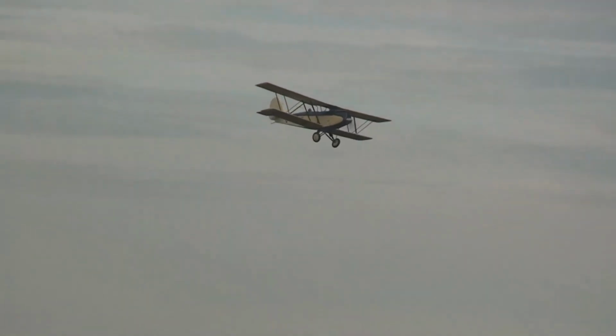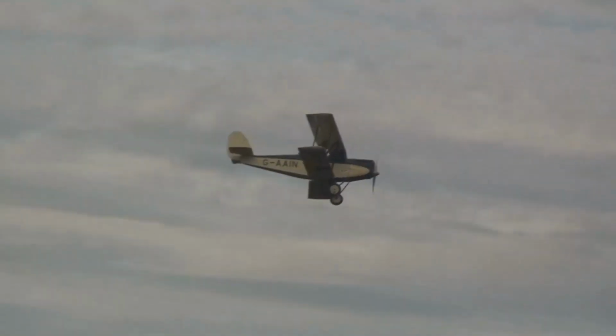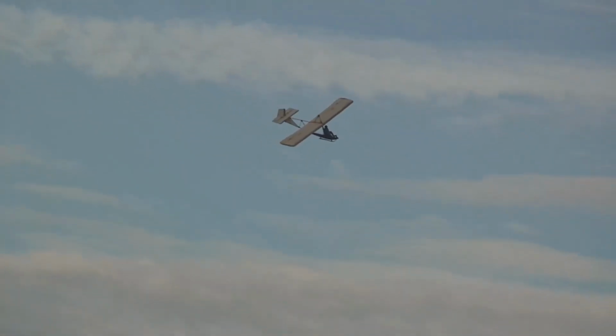This is the Eon primary glider. And these wings are now being trained by the auxiliary air force and the armed volunteers.